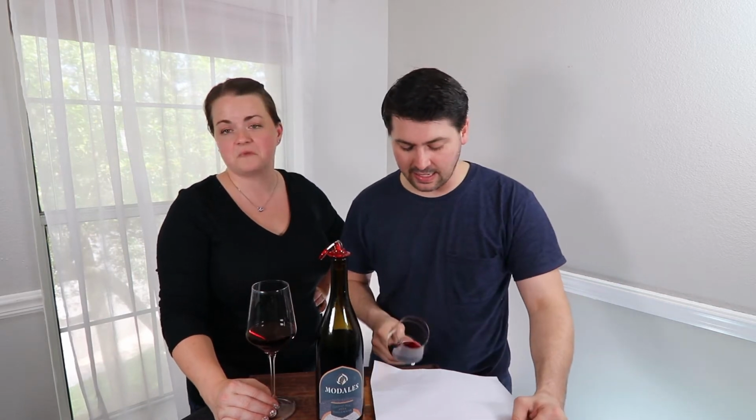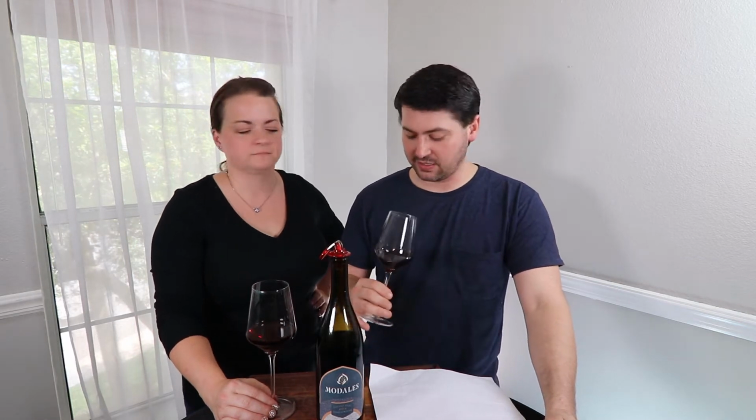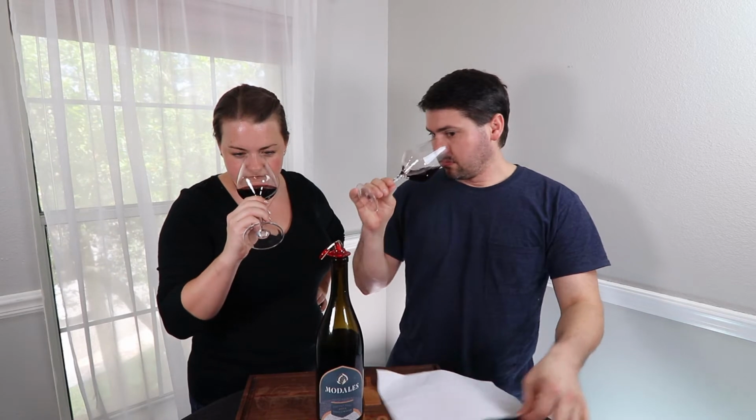So this is a pale ruby. No artifacts, no cloudiness. She has a little bit of cork in hers. That's probably my bad. On the nose, oh.